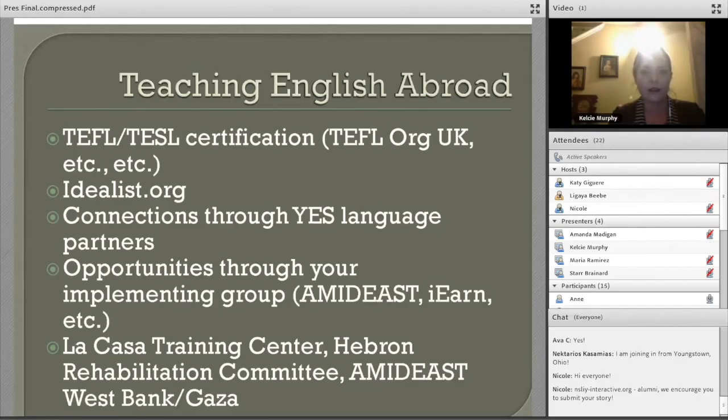One of the ways that I found some of the groups that I was teaching English for was idealist.org, which is just an organization that helps students or young people connect with internships or volunteer work abroad and domestically. So like what I did, I typed in the West Bank because I knew I was going to be over in that area, and found different groups. And then you go through the application and the interview process, and I ended up working for the Casa Training Center and the Hebron Rehabilitation Committee in Ahmed East, West Bank, Gaza.